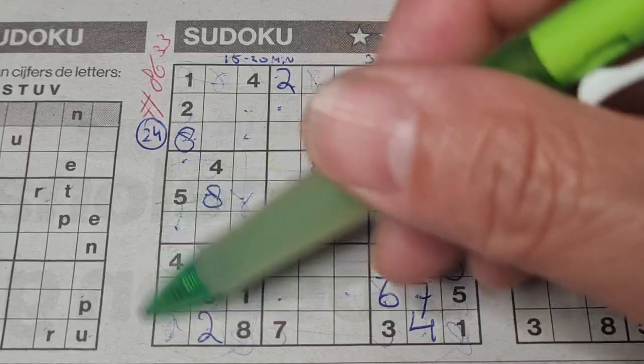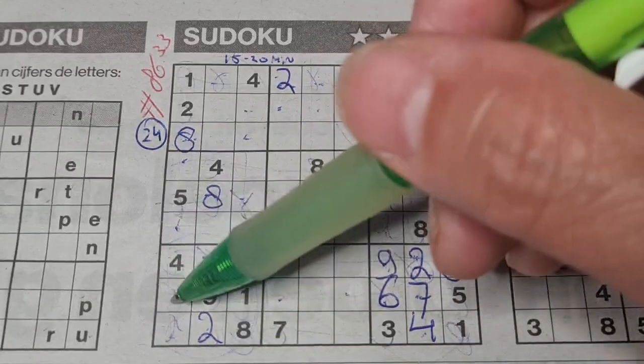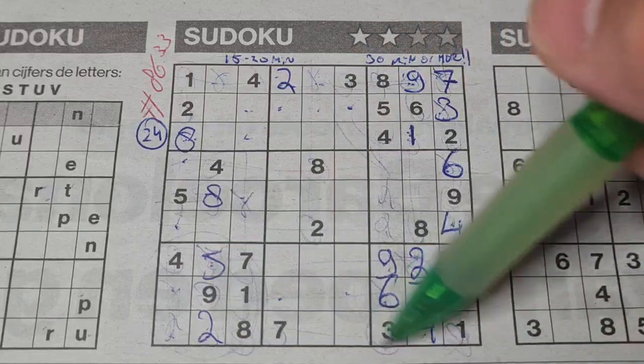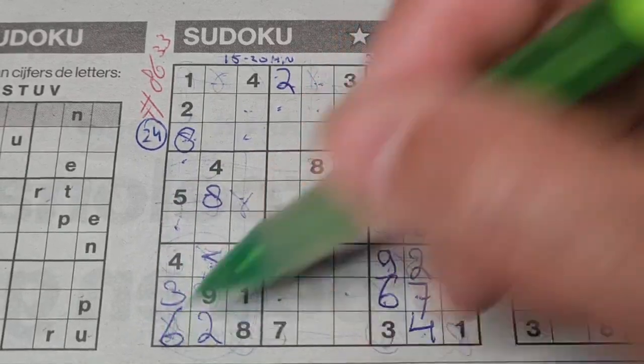So 2 numbers left in this big square. The 1, the 2, 3 is missing, the 4, the 5, and the 6 is missing. 3 and 6. We have a 3 in the last row, so no 3 there. 3 should be here, and the 6 goes there.